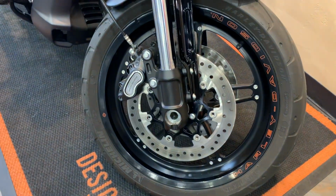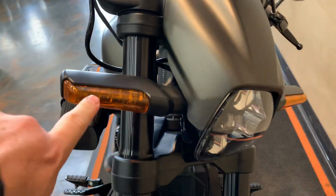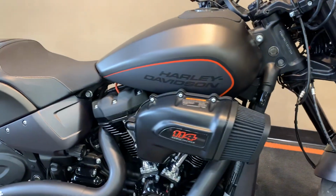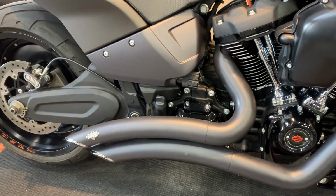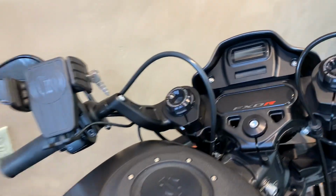Inverted front end with dual disc front end. It's got the nice little mini fairing. These are all LED, as well as the headlight here too. Kind of a heavy breather style intake, that is factory. Vance & Hines big radius. Does have a Ciro phone holder on there as well.